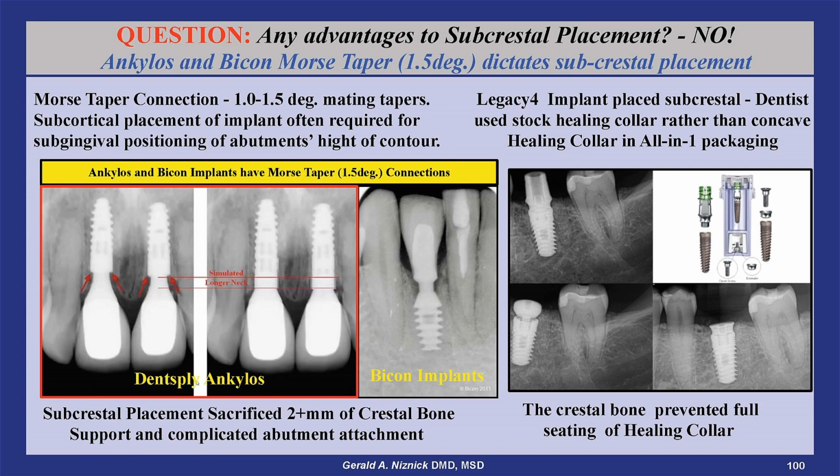With this type of placement, a contouring drill is often needed to remove crestal bone in order to seat the abutment. The case on the right, using a Legacy 4 implant placed subcrestal, shows that the use of an older healing collar without a concave neck failed to fully seat. It was replaced with the healing collar provided free with the implant.